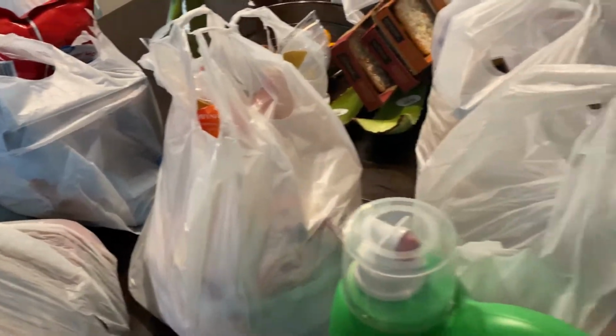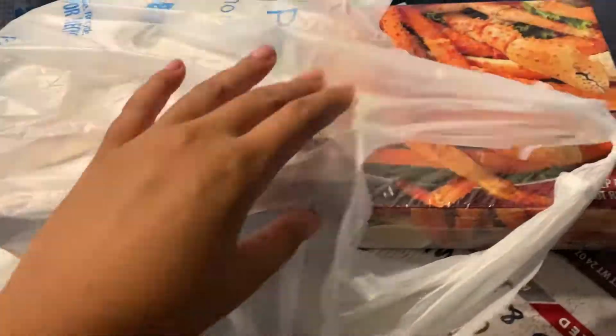Now putting these groceries up, I have to decide what I'm gonna cook tonight. I got some crab legs, y'all, and my light is fluttering for some reason. But yeah, I got a lot of fruit for them. They love to snack on fruit. So I'm just gonna put this away. I have to wash this.